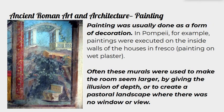Painting was usually done as a form of decoration. In Pompeii, for example, paintings were executed on the inside walls of the houses in fresco, painting on wet plaster. Often these murals were used to make the room seem larger by giving the illusion of depth, or to create a pastoral landscape where there was no window or view.